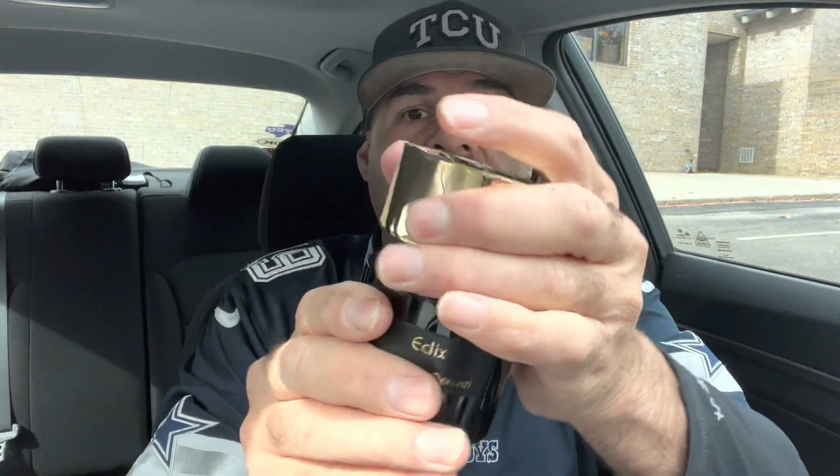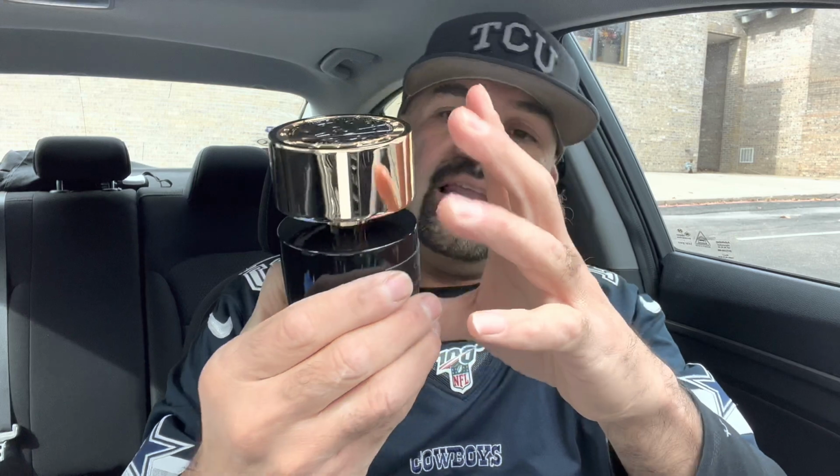Heavy black bottle. We do have a gold atomizer here, information on the bottom, but other than that, not a lot going on with the bottle per se, but the cap is definitely the star of the show.